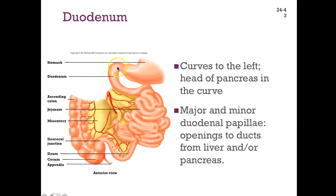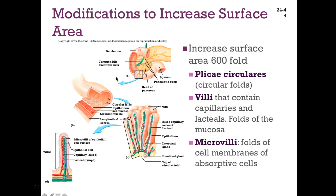So the duodenum itself is going to curve over to the left, and we will see in another diagram that the head of the pancreas will be cradled by the duodenum. In this area too, which you will see an image in coming slides, we will have a major and minor duodenal papilla that will be the opening of ducts in order to release contents from the liver, gallbladder, and pancreas into the duodenum.